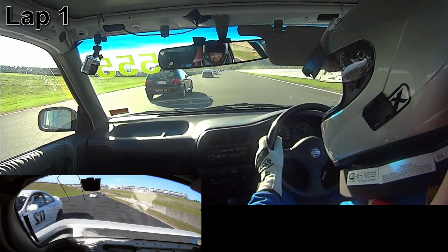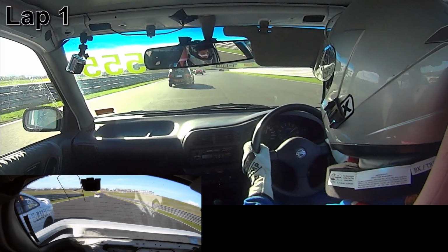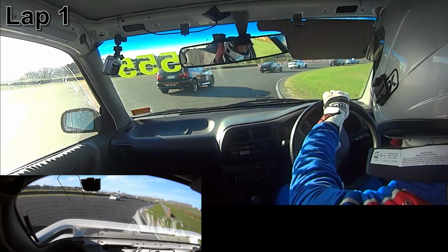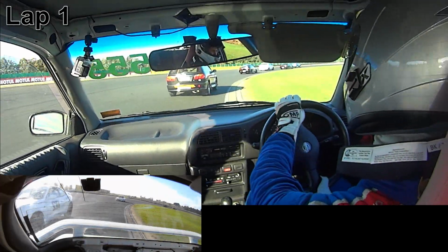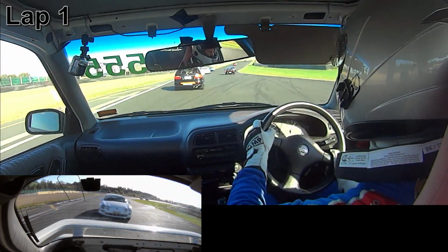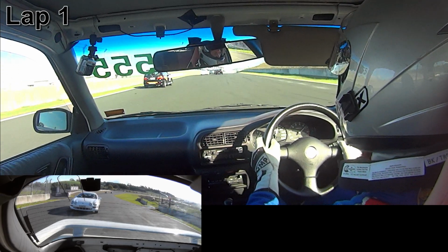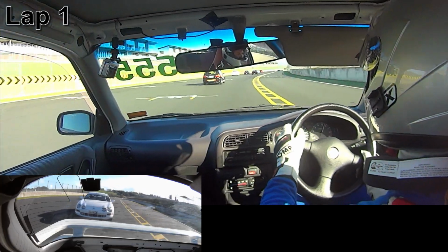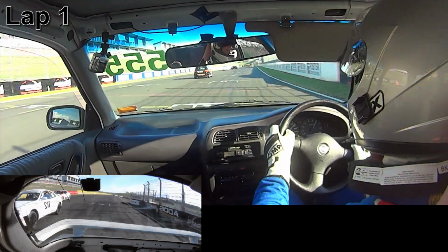Up ahead, I think that black Integra is the 265 of Matt Williams, which, when I was following it, was rinsing me down with quite a lot of petrol. And that's just bad for your economy. Taking the final turn on the inside of Williams there. And here's the Sentra's weak point, going up the hill. 140 odd horsepower and nearly 1200 kilos. Doesn't make for a fast ride along here.